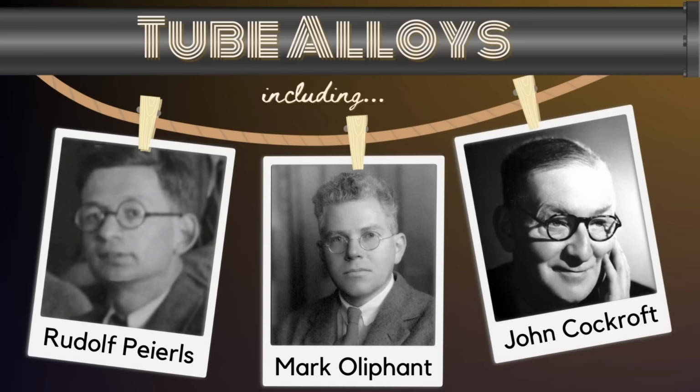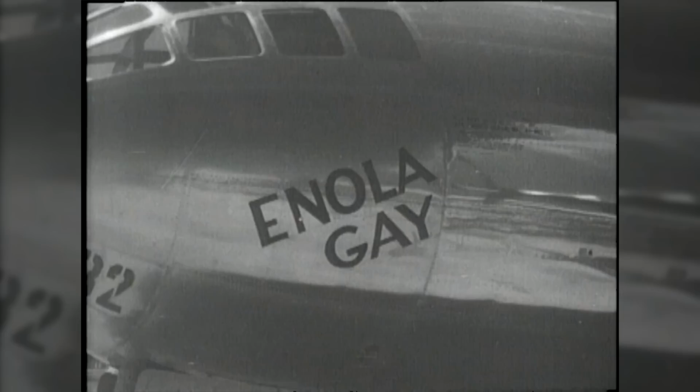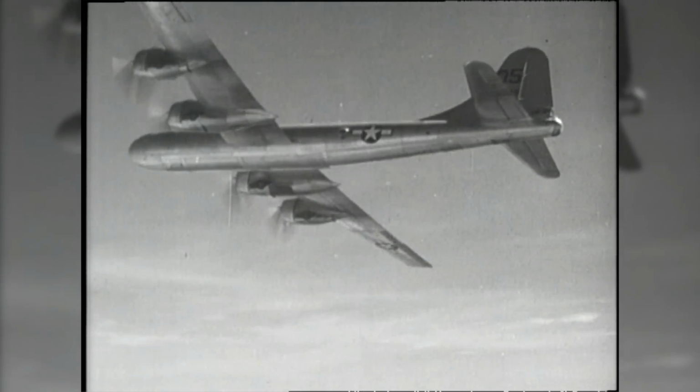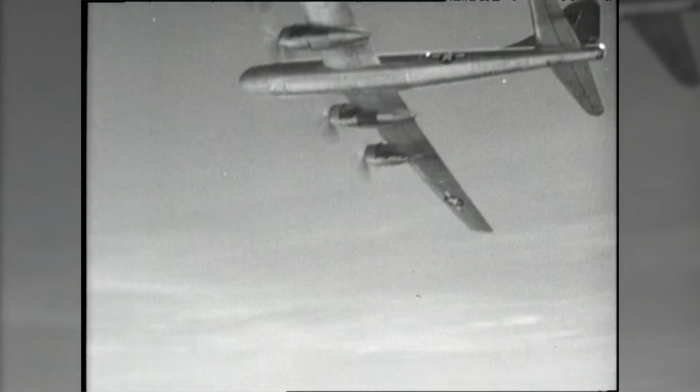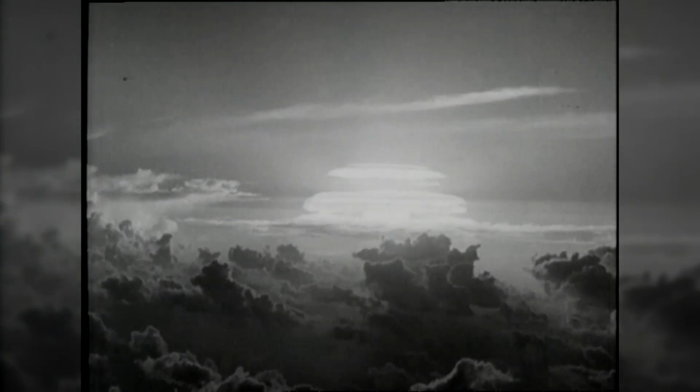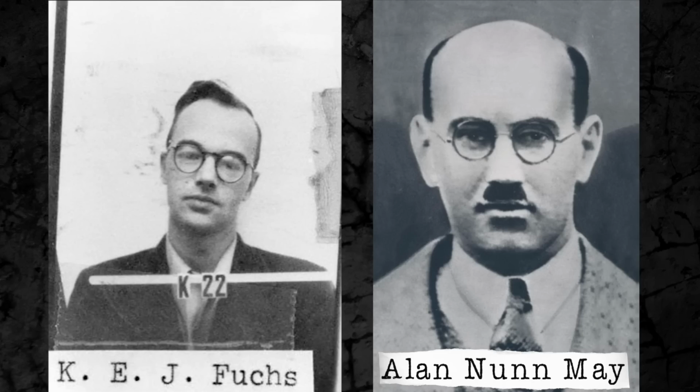The British were well in front of the Americans at this stage, and in 1941, British research was given to the US, where it fueled the Manhattan Project that culminated in the dropping of bombs on Hiroshima and Nagasaki in 1945. After this, the US didn't need the British anymore, and after a couple of high-profile atomic spies were discovered, they didn't trust the UK to keep secrets.